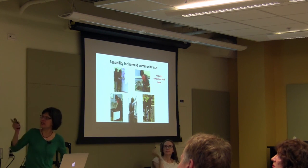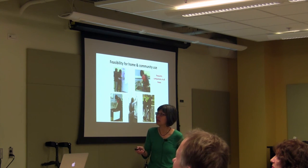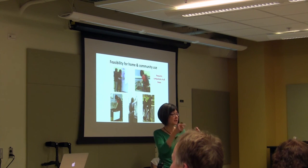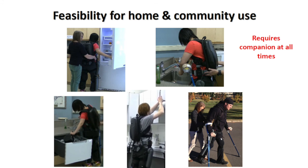So just to tell you a little bit about what this is supposed to be, a device you can use at home, right? And the requirement right now is that in order to use the device at home, you must have a companion with you at all times, which is a bit of a problem, and all 5 of our participants said that was not possible for them. So I think that remains an issue.